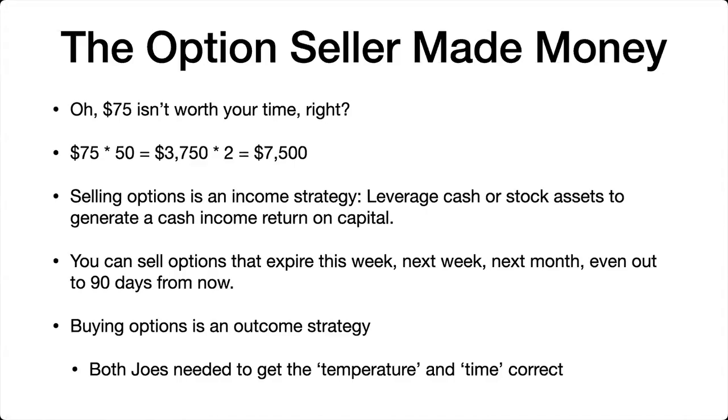We can sell options, as I said earlier, this week, next month, even 90 days from now. But the buying option side is an outcome strategy. Both of those Joes needed to get the temperature and the time correct. And when that didn't happen, the value of the option for them fell and would have kept falling and allowed us to cash out on the buy low side. So that's the option seller's approach. That's how the option seller makes money.